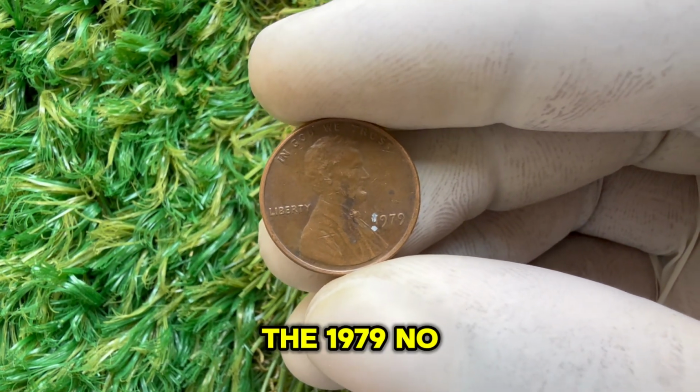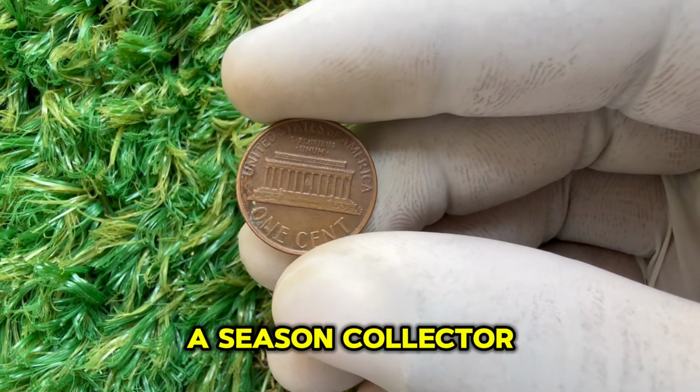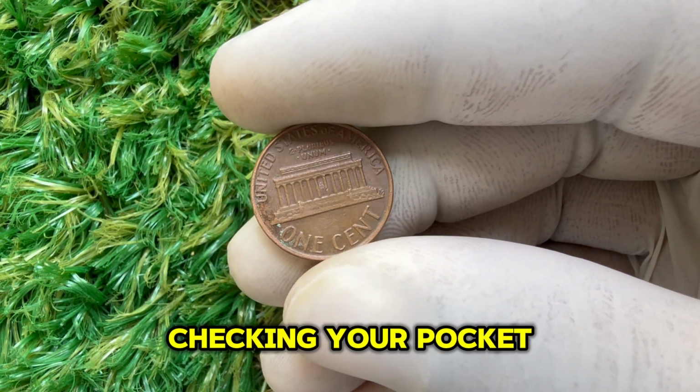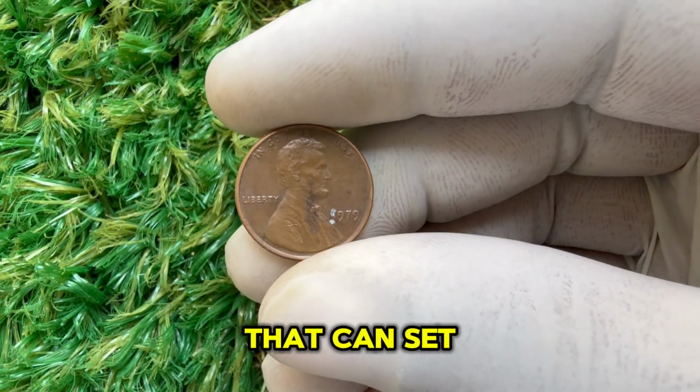The 1979 no-mint mark Lincoln penny is proof that even a single penny can be worth thousands of dollars. Whether you are a seasoned collector or just starting your numismatic journey, it's always worth checking your pocket change for rare coins. Remember to look for high-grade conditions, mint errors, and unique features that can set your coin apart from the rest.